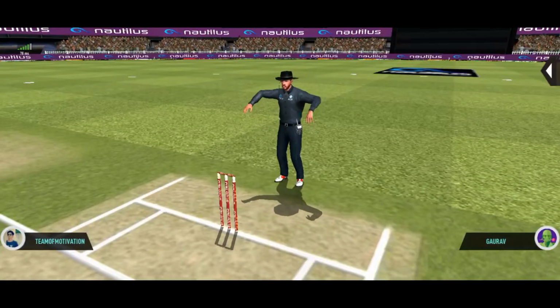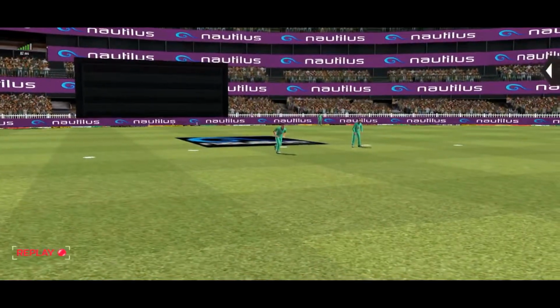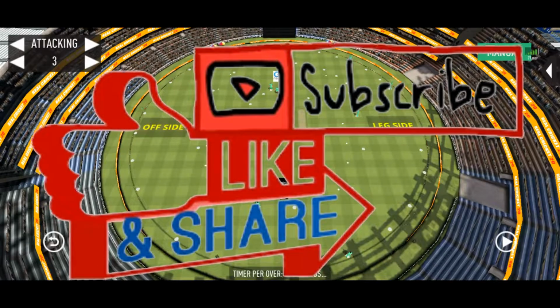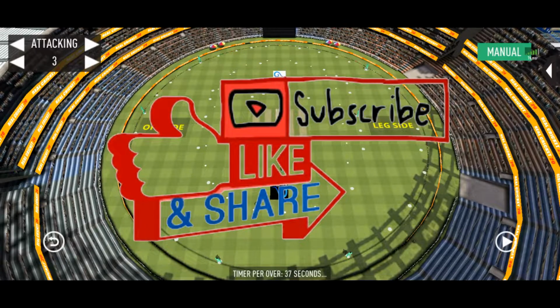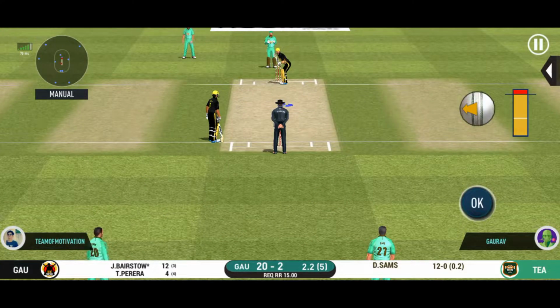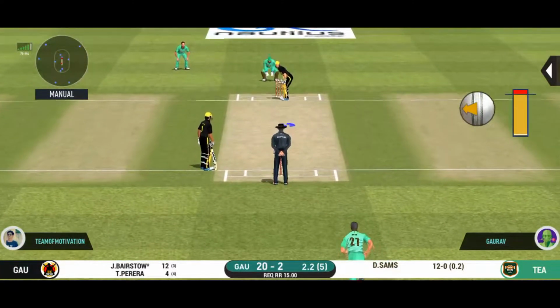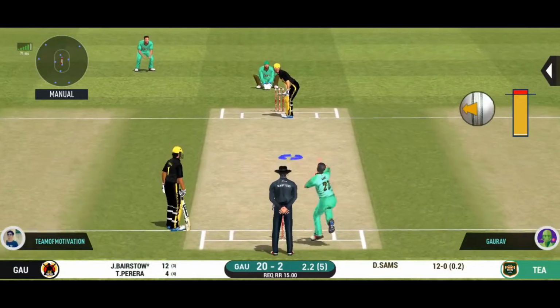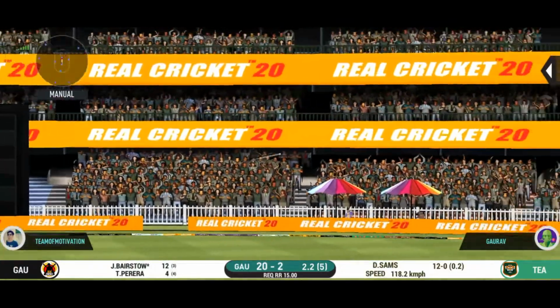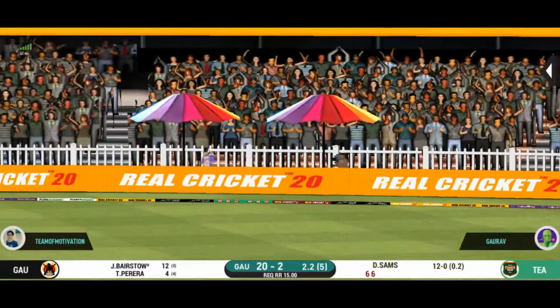For 6. Tremendous hit. Will he take on the bowler again? Let's see. Single taken. Good rotation of strike here from the batsman.